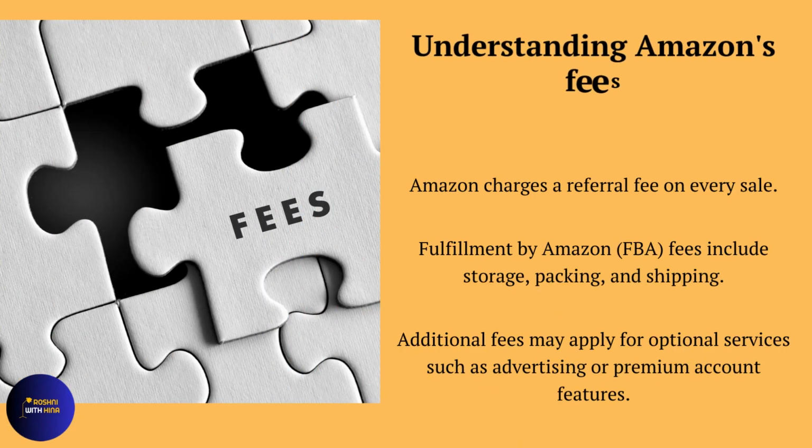Understanding Amazon's fees. Amazon charges a referral fee on every sale. Fulfillment by Amazon (FBA) fees include storage, packing, and shipping. Additional fees may apply for optional services such as advertising or premium account features.